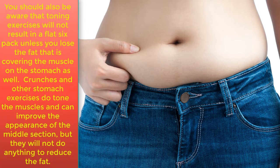You should also be aware that toning exercises will not result in a flat six-pack unless you lose the fat that is covering the muscle on the stomach as well. Crunches and other stomach exercises do tone the muscles and can improve the appearance of the middle section, but they will not do anything to reduce the fat.